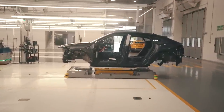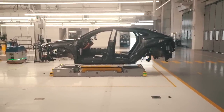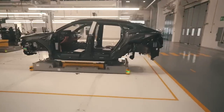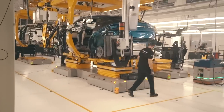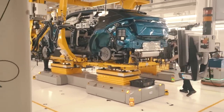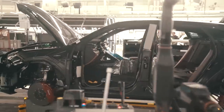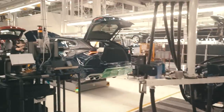So they're all on these pretty cool robot things that take the bodies around. So once they've finished in one part of the production line, the robot then just takes it round to the next part. At this point, the engine and the drivetrain has now been fitted, as you can see. The whole interiors are starting to be fixed into the Urus.